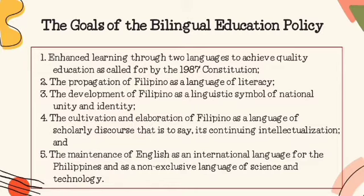Now, we have here the goal of the bilingual education policy. The bilingual education program shall be to enable English language learners to become competent in listening, speaking, reading, and writing in the English language through the development of literacy and academic skills in the primary language and also English.